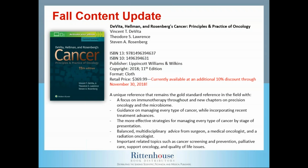The first book that I would like to talk about today is DeVita, Hellman, and Rosenberg's Cancer: Principles and Practice of Oncology. This is a Lippincott title. It's in its 11th edition. We've partnered with Lippincott and we are extending to our customers an additional 10% discount on this during the pre-publication period. So you can receive this title at an additional 10% through the end of November.